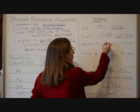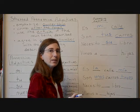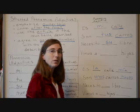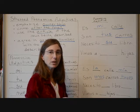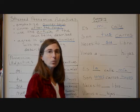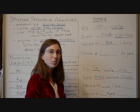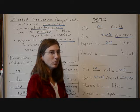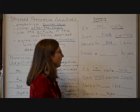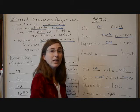Necesito su libro. Now, with the unstressed possessive adjective su, in Spanish, many times we will express that idea of possession in a different way, because su can mean his, her, their, or your formal. Because it has so many different meanings, to be more specific, in Spanish many times we would say the name of the person or entity that the thing belongs to. In this case we could say, necesito el libro de María.